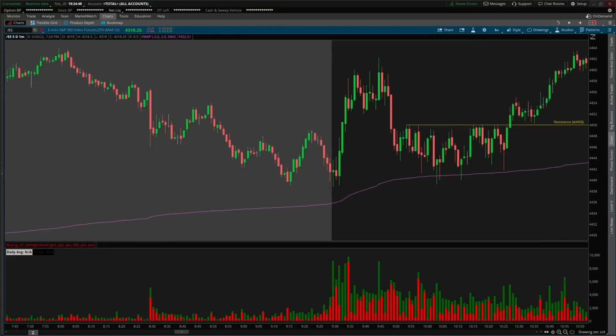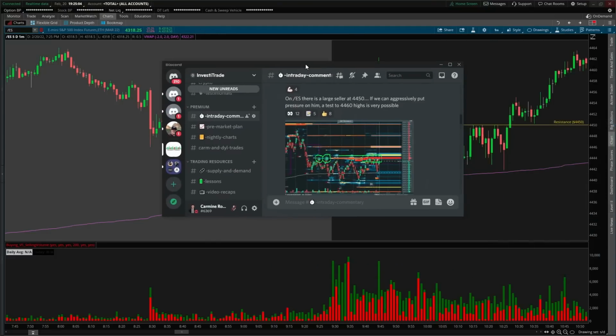A point I want to make here is my risk to reward really wasn't the best. I was risking about 8 or so points to make about 12 or so points. Not the best risk to reward, but I'll compensate for it with a high quality setup, especially when I'm scalping.